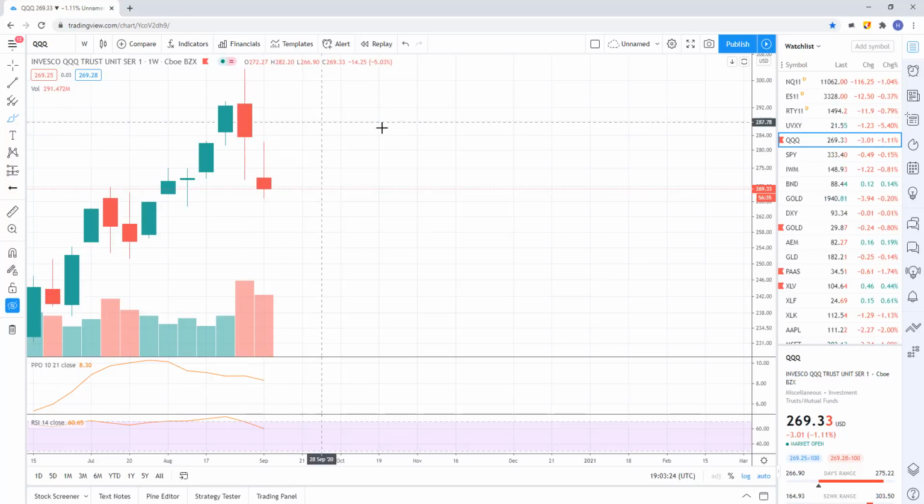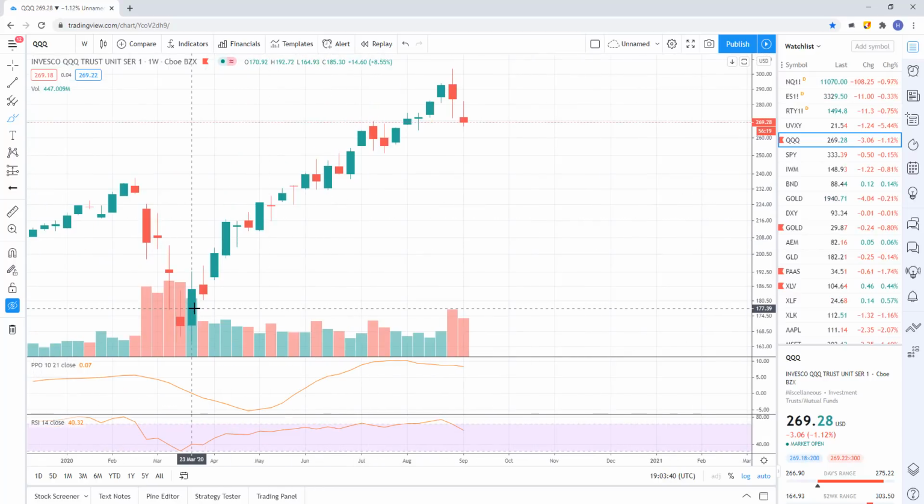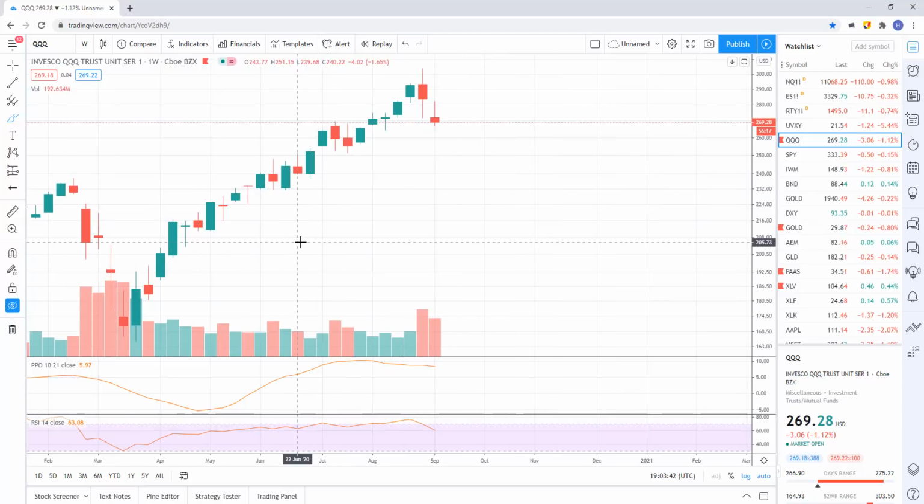Now this is on the weekly chart, so when you get a reversal in the weekly, it could mean that the larger trend is changing, and you're now going to see the next trend potentially going the other way. If I look here throughout the entire rally of 2020, I can't find an outside candle anywhere.